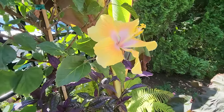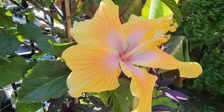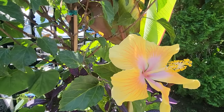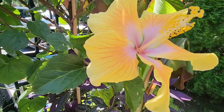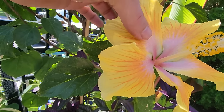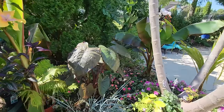Look at this flower. Look at that. Isn't that a beaut? I love this hibiscus so much. It's very weird though. Some of the flowers are just boring yellow flowers, and some of them open up and have some of the most striking colors in the veining and the color gradient where it goes from yellow to orange. It's a really nice one. I don't know the variety name on it.